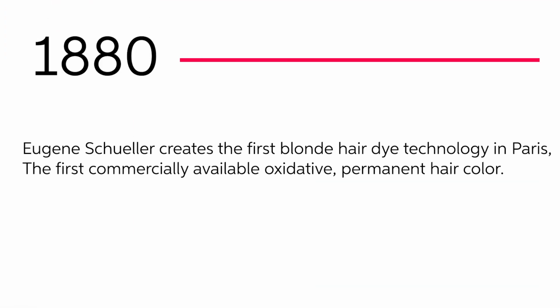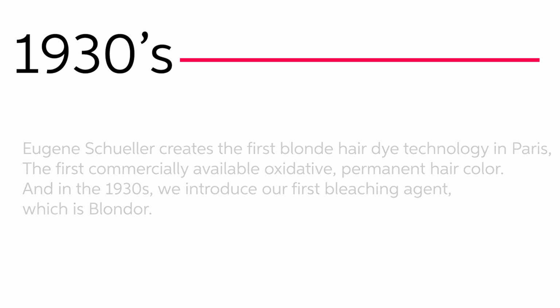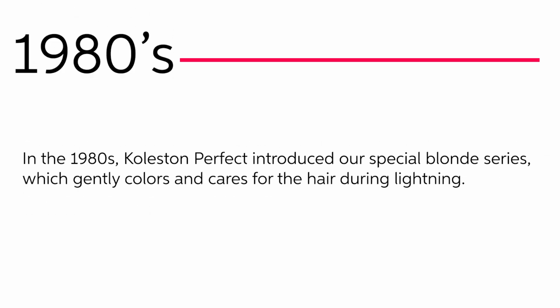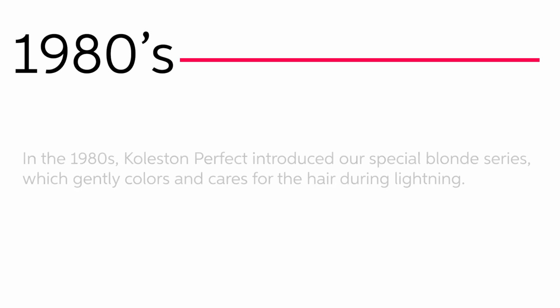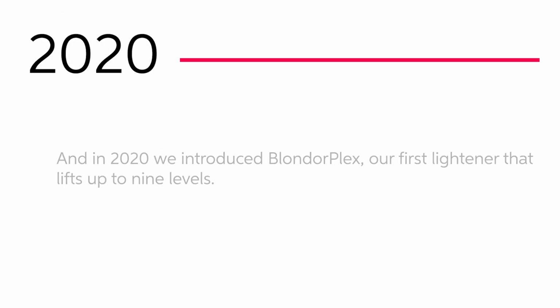In 1880, Eugene Schuller creates the first blonde hair dye technology in Paris, the first commercially available oxidative permanent hair color. And in the 1930s, we introduce our first bleaching agent, which is Blondor. In the 1980s, Célestin Perfect introduced our Special Blonde series, which gently colors and cares for the hair during lightening. In 2019, Blondor launches a versatile liquid toning line, our Blondor toners. And in 2020, we introduced Blondor Plex, our first lightener that lifts up to 9 levels.